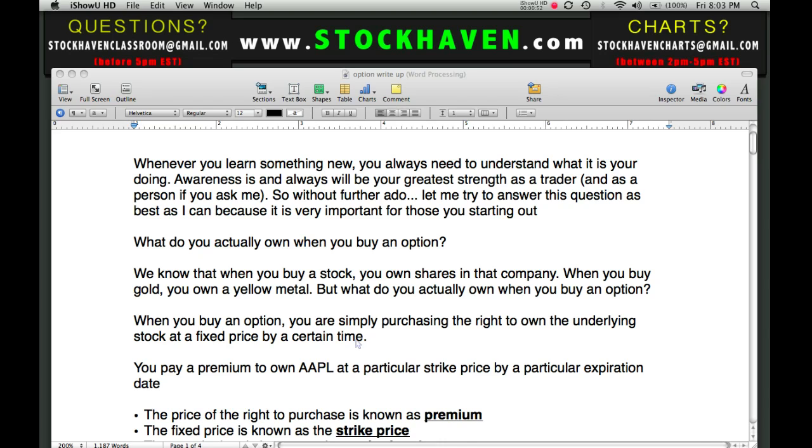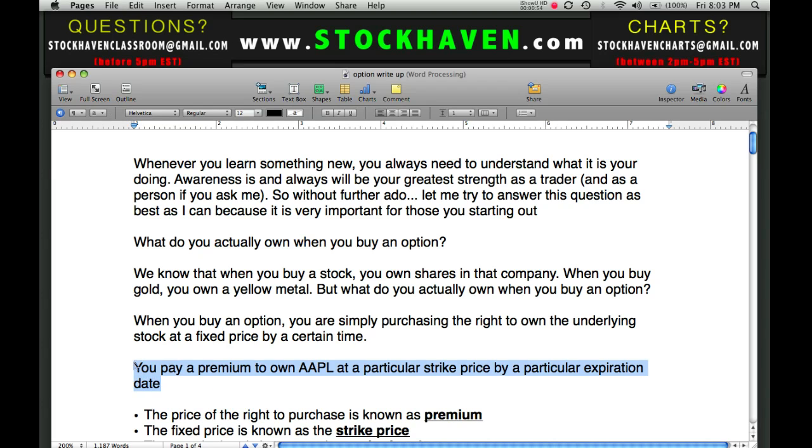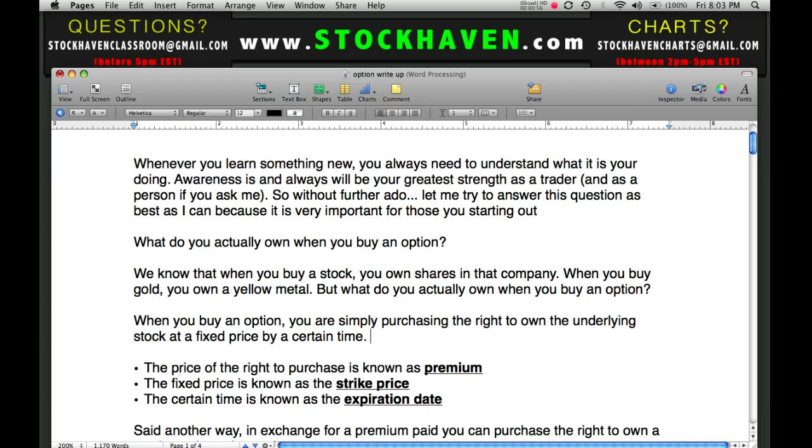What do you actually own when you buy an option? We know that when you buy a stock, you own shares in that company. You could buy Google stock, you could buy Apple stock, and you could say you are a shareholder of Apple. When you buy gold, you own a yellow metal that you can physically hold and touch, okay? When you go to the grocery store and buy groceries, you own those items and you can eat them. They are yours. But what do you actually own when you own an option?